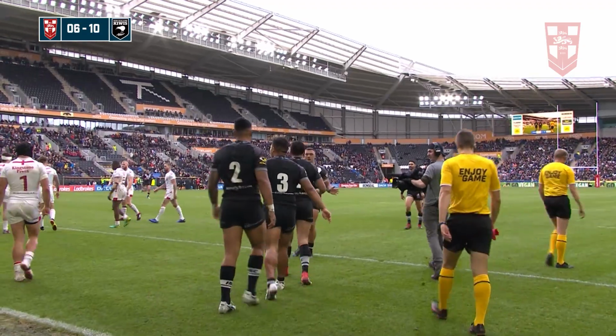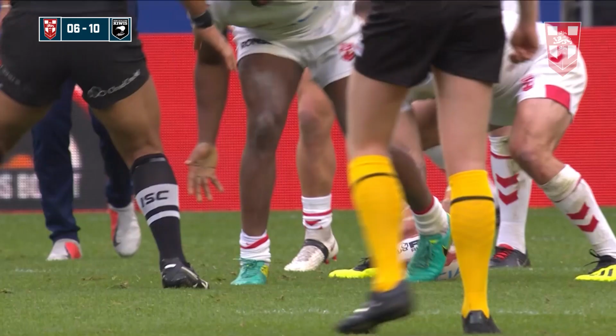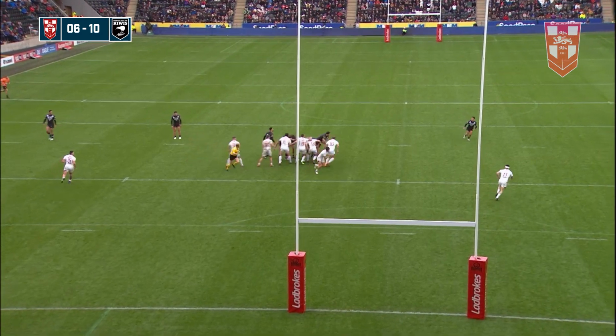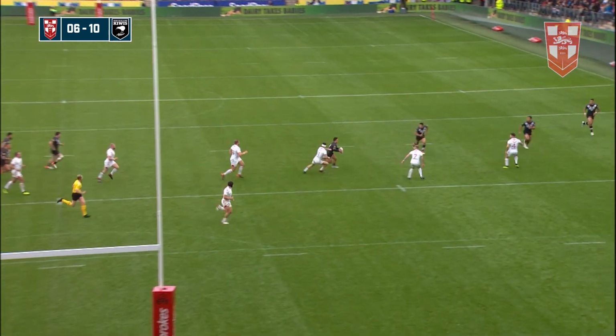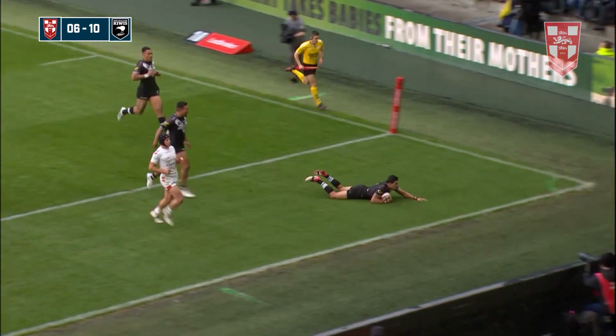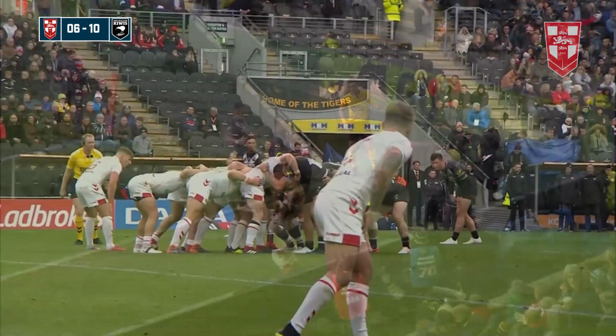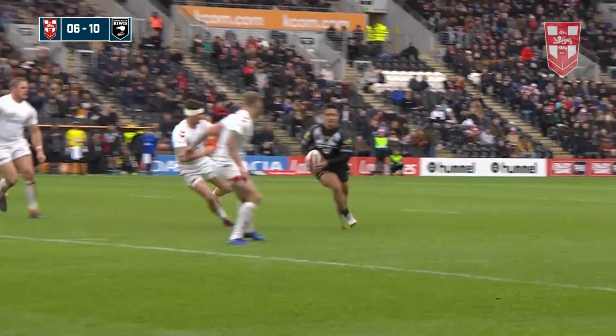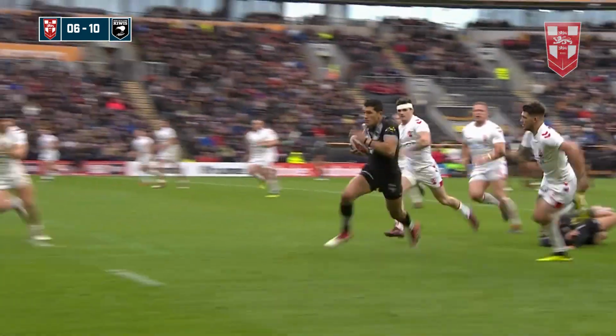New Zealand have their second. That is all about pace. Just watch Nick Alima. He takes the line on, he gets on the outside of his man. Oh, what a brilliant run by Zelezniak. Watene Zelezniak, that's just too simple really, too quick. It's very, very simple from the scrum on the first tackle.